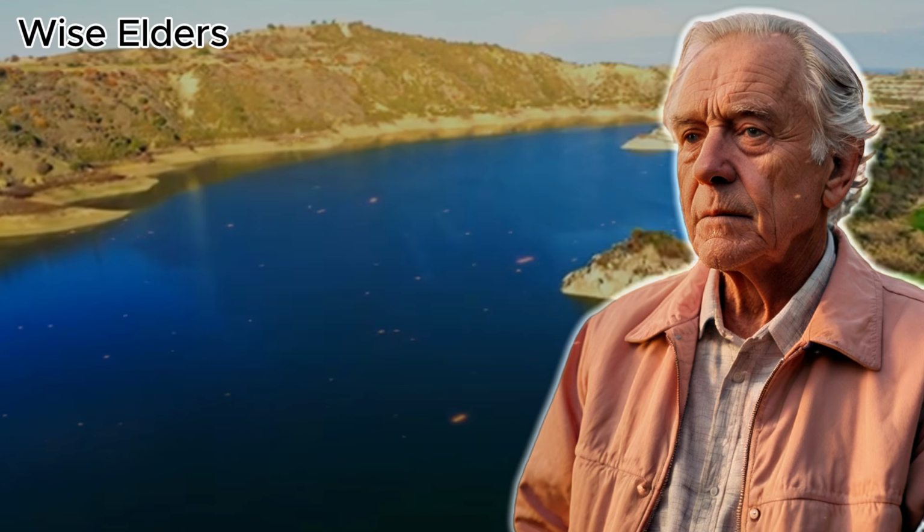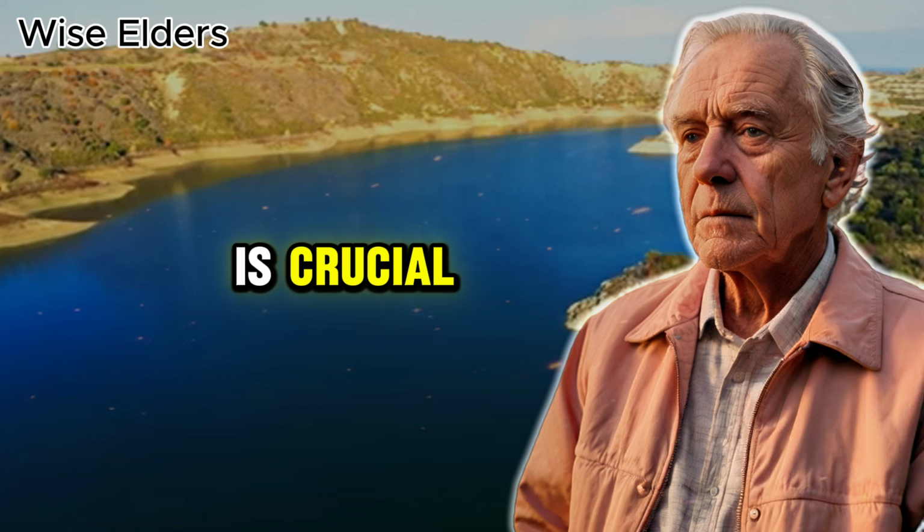Beyond sun protection, keeping your skin healthy and resilient is crucial.